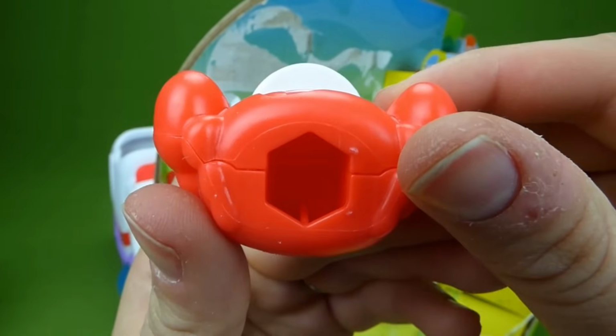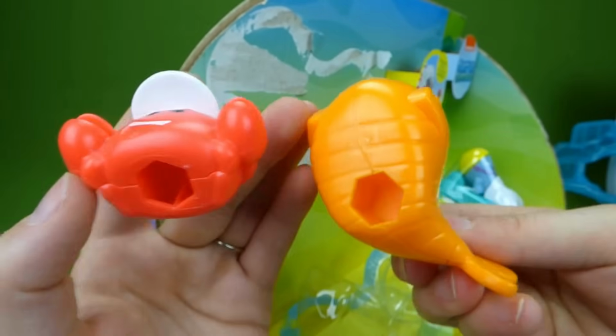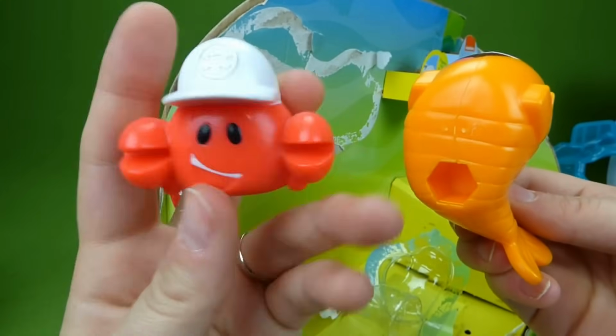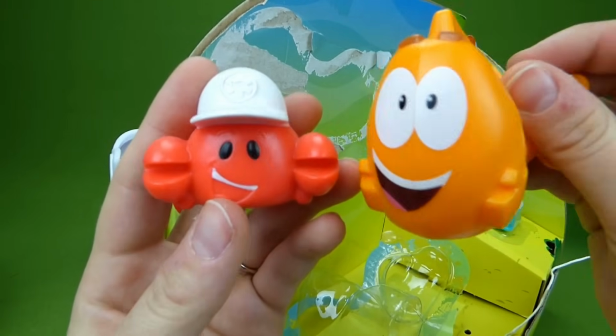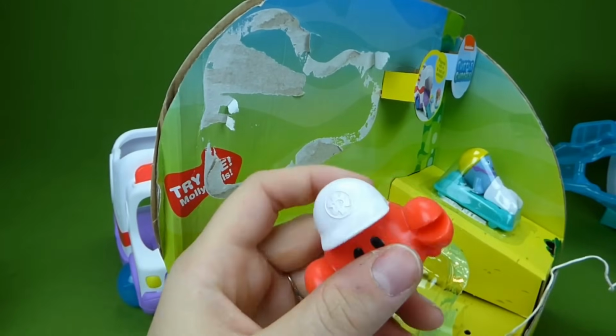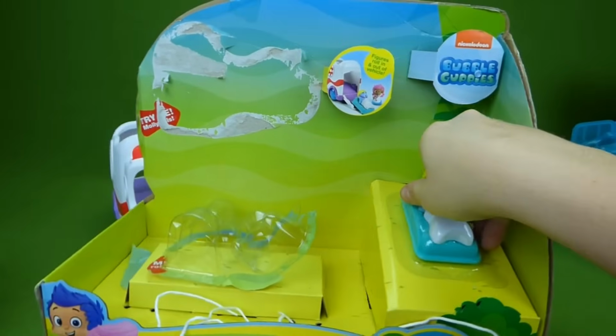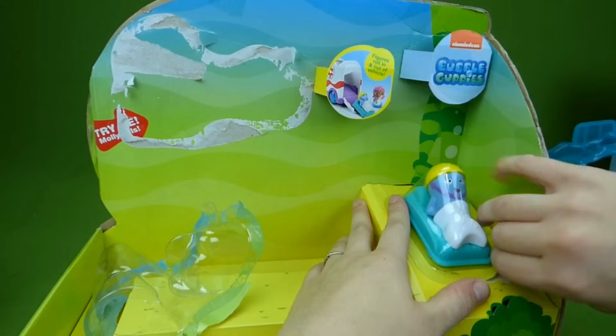Look at that. He has a little hexagon, same as Mr. Grouper. So technically the crab could drive the bus and Mr. Grouper could drive the clambulance. They should be able to trade out. We'll check that out at the end of the video. But right now, let's get our patient out of this container.